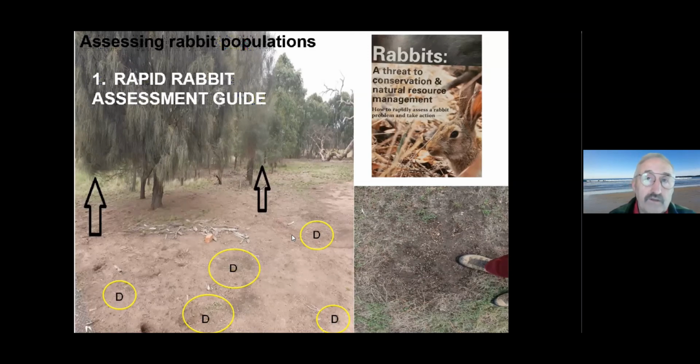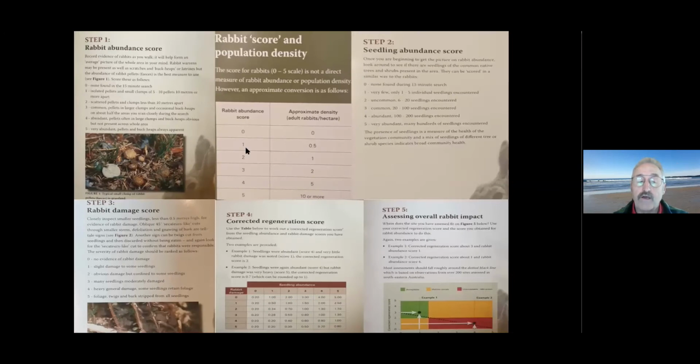But if you've got 30 or 40 rabbits a hectare, you won't be able to take more than 1 or 2 steps and you find the next dung heap. And this is the process. I won't go through all of this, but it's the rabbit abundance score 0 to 5, seedling abundance 0 to 5, rabbit damage 0 to 5. That's put into a table, and then you get whether you should take action or not.